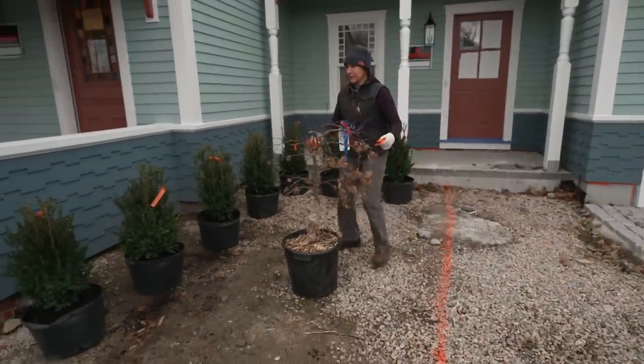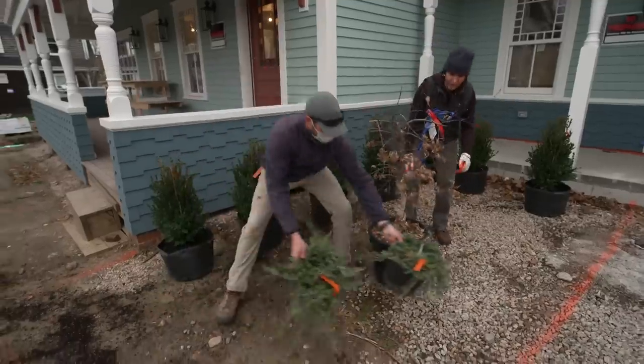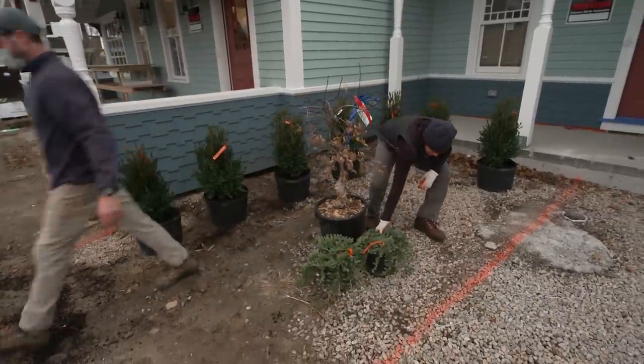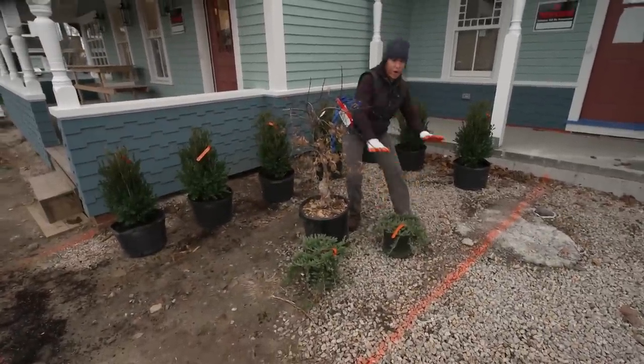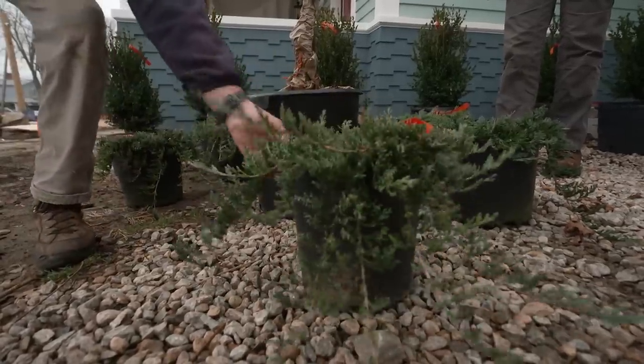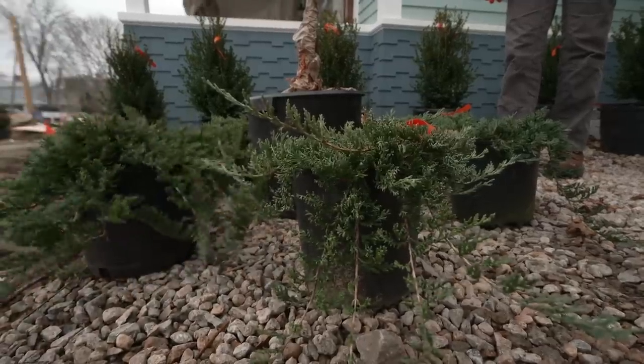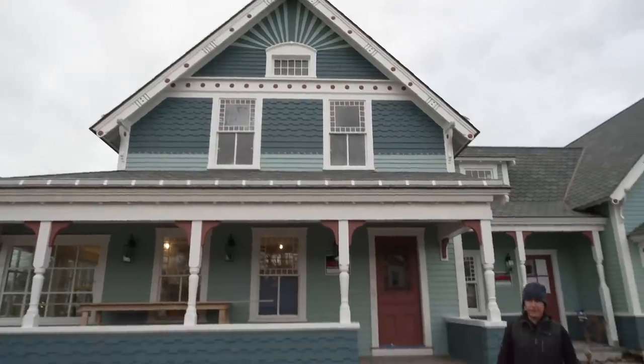And then underneath it, if we could bring some of those ground cover, these are an evergreen ground cover called juniper. And the homeowners didn't want to see all bare ground during the winter. So what this is going to do, all these plants are going to grow together and create like a nice green carpet. And then let's take a look at the front.